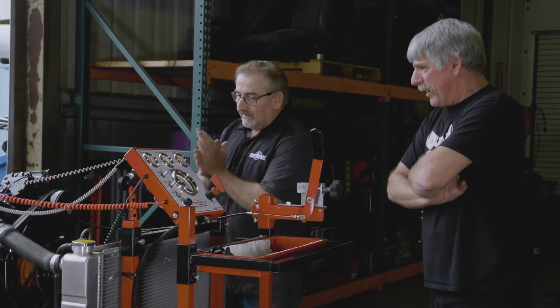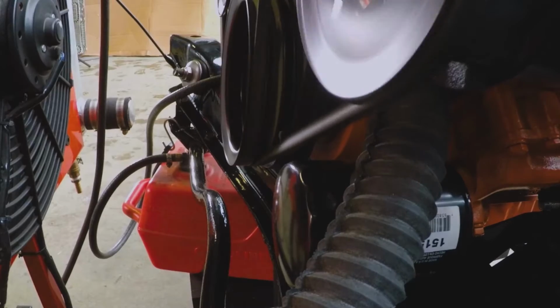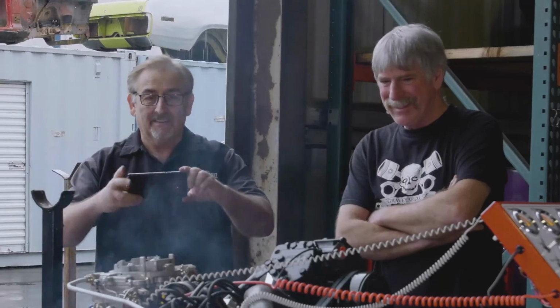No more does an engine go in a car that hasn't been run on the engine run stand. So this little engine had to be run on the engine run stand before we could install it in the car. That sounds good. Yeah, it does.